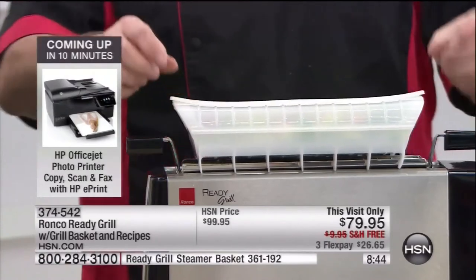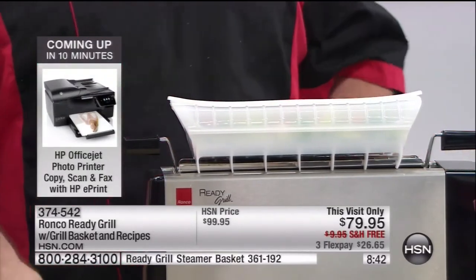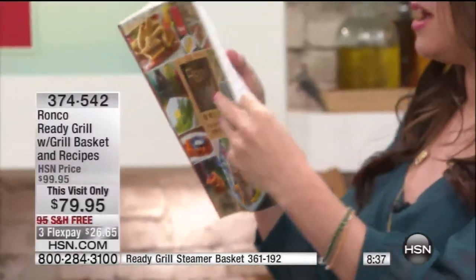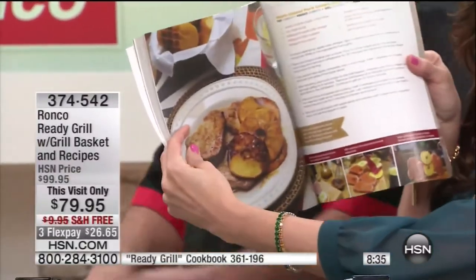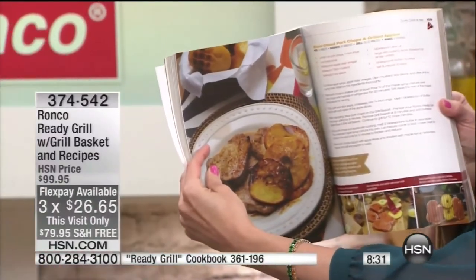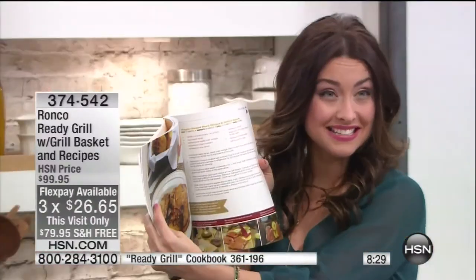The cookbook is going quickly. If you want to do the 1995 cookbook, I'm loving this because I'm just opening it to any page. Maple-glazed pork chops and grilled apples. Grilled apples and pork chops cooked at the same time to perfection by turning a knob. That's as easy as it can be. So many different great recipes that you can create with this, Mark.